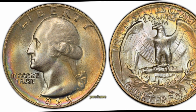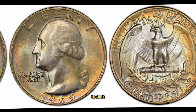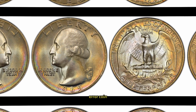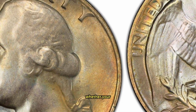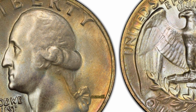So, how do you know if you have one of these rare silver era 1965 quarters in your possession? Here's what to look for. The first step is to examine the edge of the coin. If you see a silvery, shiny edge, it's likely to be a silver era coin. The new, copper nickel-clad quarters will have a reddish-brown edge, while the silver quarters have a distinct silver-colored edge. Next, get it authenticated by a professional grading service like the Numismatic Guarantee Corporation or Professional Coin Grading Service. These organizations specialize in grading coins and can tell you whether your coin is a genuine silver era 1965 quarter. If it is, you could have a small fortune in your hands.